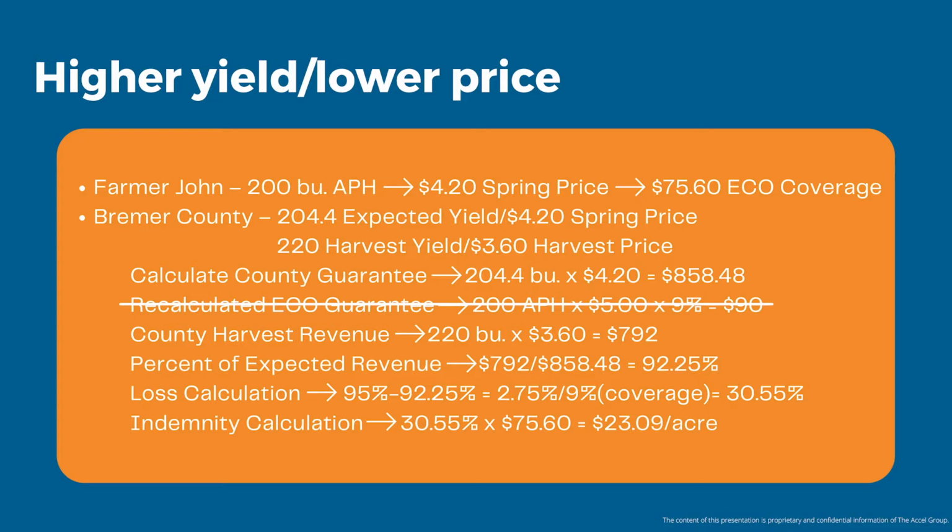But we calculate the harvest revenue, 220 bushels times $3.60 equals $792 of revenue produced this year. Again, we divide that by what our expected revenue was of $858.48, and we get 92.25% of what our expectation was.